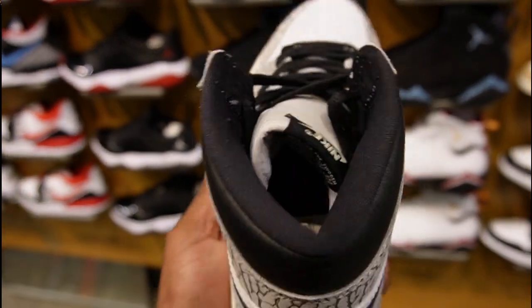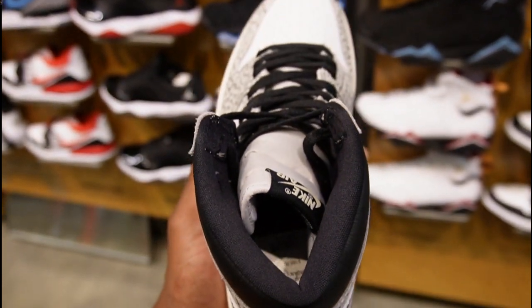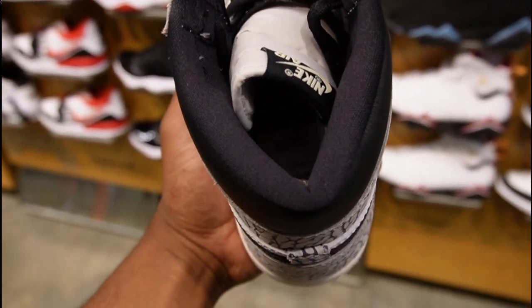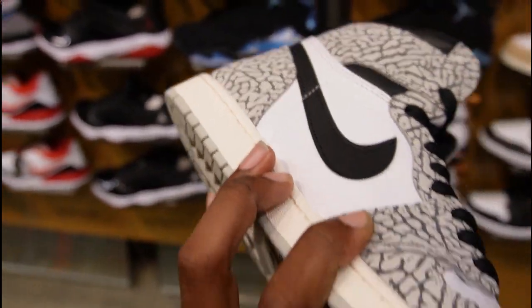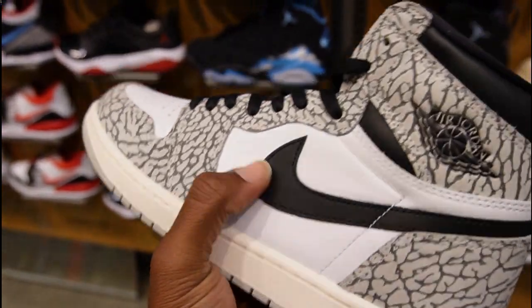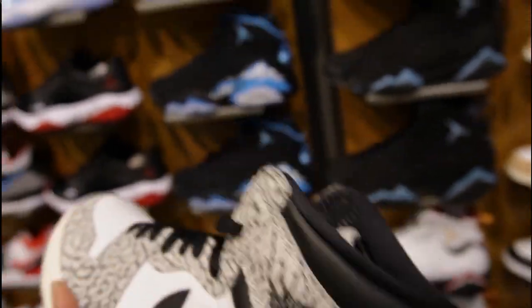So this is a shoe, if you like the way it looks, keep your eye on it. It's definitely going to go on sale. But as far as its performance and what it did to the culture, it didn't do much, man. It really just helped water down the ones. They're completely watered down now.